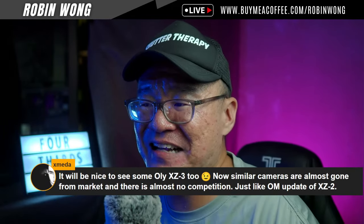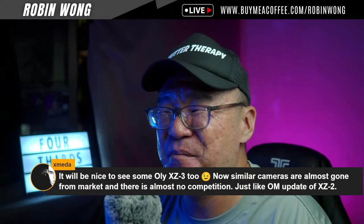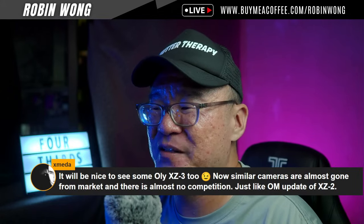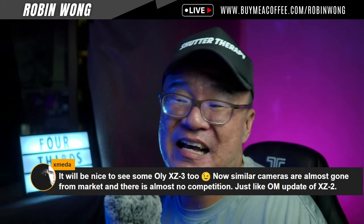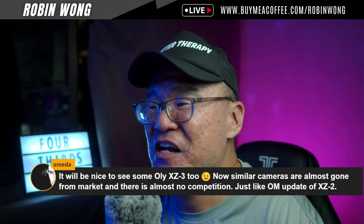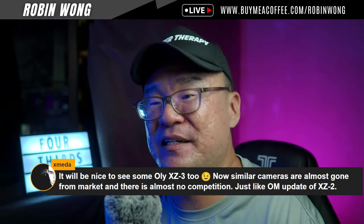Xmeter says, it'll be nice to see some Olympus at Z3. Yeah, but that's not four thirds, right? Not micro four thirds. Now similar cameras are almost gone from the market and it's almost no competition, just like OM update of Z2. I think it's because, yeah, smartphones just took over everything, right? So there's not really a demand for a small size sensor compact cameras anymore.